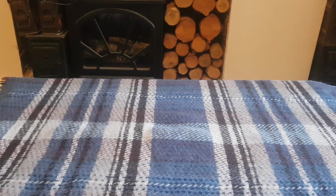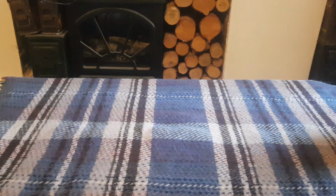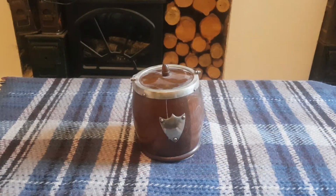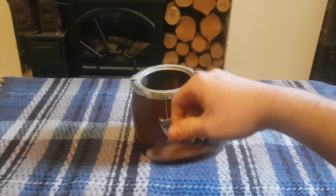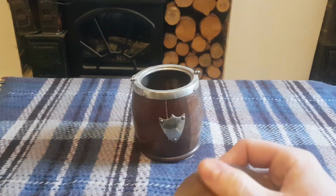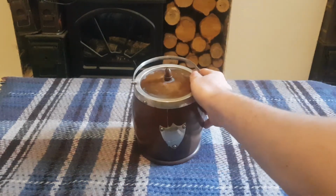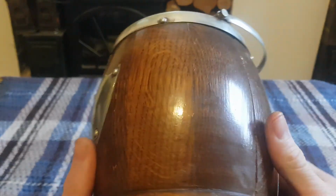Up next, we got a project I started and never finished. This little ice box, what it used to be. Very dusty. It's been in storage for a while. Quite nicely made. Wood. It's split open when I got it. I only paid 20p for it. And it was completely destroyed, and I started restoring it.